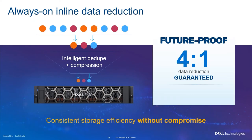Another one of my favorite topics is always inline data reduction. One of the things that really gets talked about a lot among our customers is that we've seen a data reduction guarantee, not just from Dell. There is competition out there that provides their own version of a data reduction guarantee. But let me explain how Dell Technologies, specifically in PowerStore, is different.